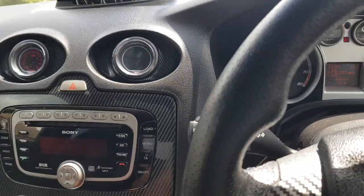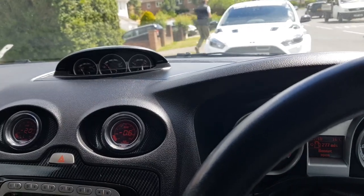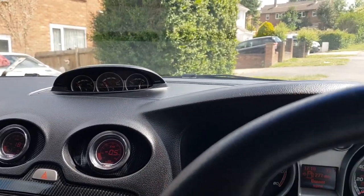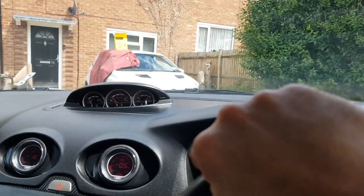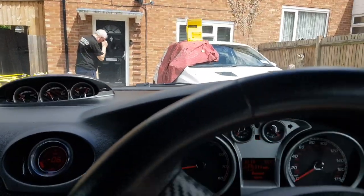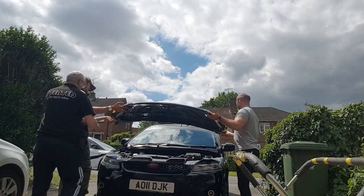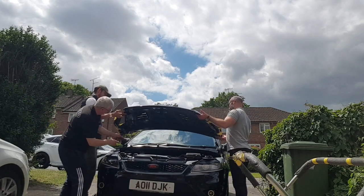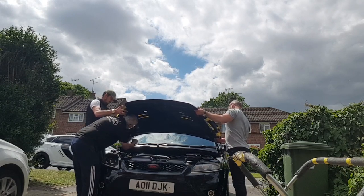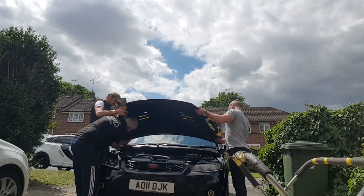Right, guys, let's get the bonnet back on. It's gonna be sick. I cannot wait. As always, Nick does a wicked job, so let's get this on. Oh, I'll have to reverse, that went very good. Oh, yeah, one end's just not there. Let's get rid of that. Just be careful what you do. What do you want to do, mate? Just hold it there. Got it? Yeah. A little bit of that now.